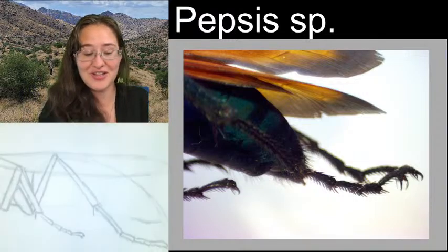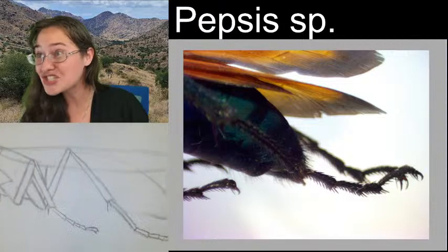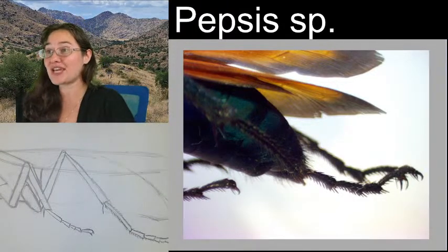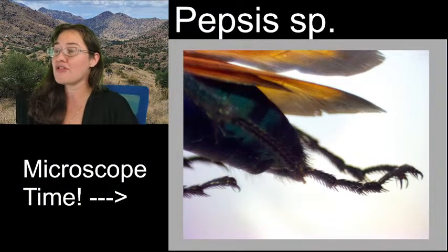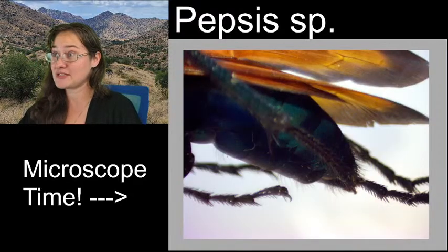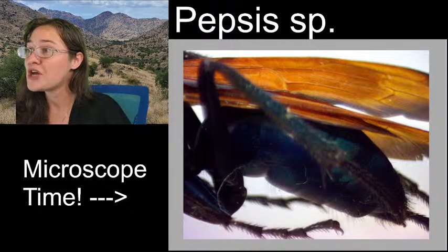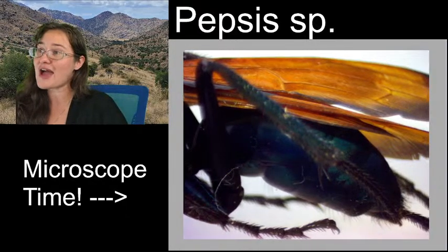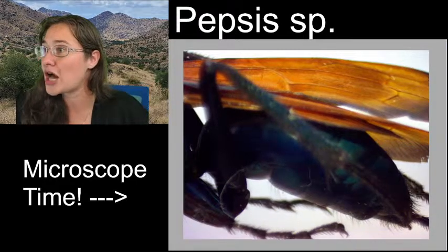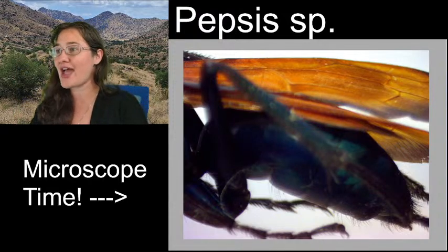Yes. All right. So let's talk about the actual insect we're sketching here. This is a pepsis. It's a tarantula hawk, which means that its immature stage, let's call them larvae, feed on tarantulas. As an adult, this is the wasp. Its goal is to fly around and find a tarantula that is close to its burrow. And it flies down to meet the tarantula at the edge of its burrow.